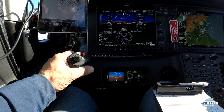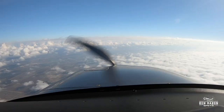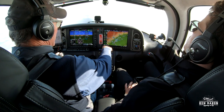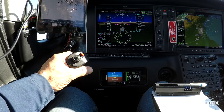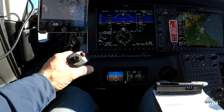Now, as you can see here, we're paralleling the final approach course, so we're about ready to get turned to final. In that scenario, it's now time for me to get ready to set that approach, and I'm going to do it by activating vectors to final. And once I do that, the needle turns from GPS to localizer, and the scoreboard changes from direct Clovis to vectors to final, story final approach fix.